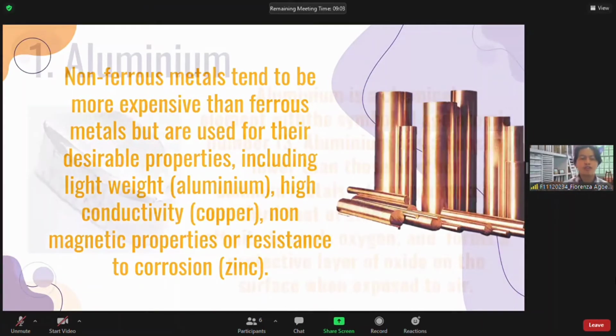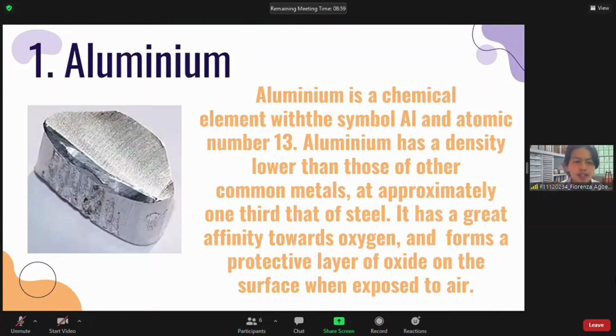Okay, for the examples, one is aluminum. Aluminum is a chemical element with the symbol Al and atomic number 13. Aluminum has a density lower than those of other common metals, at approximately one third of steel. It has a great affinity toward oxygen and forms a protective layer of oxide on the surface when exposed to air. Aluminum is a good conductor. Light and strong, it's also a good conductor of heat.